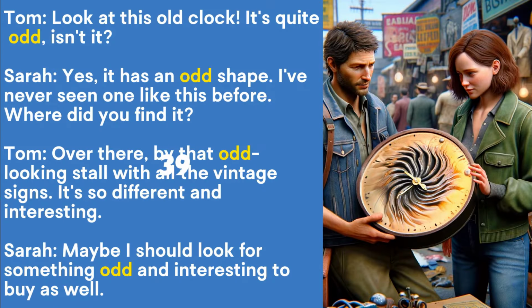Look at this old clock, Sarah. It's quite odd, isn't it? Yes, it has an odd shape. I've never seen one like this before. Where did you find it? Over there, by that odd-looking stall with all the vintage signs. It's so different and interesting. Maybe I should look for something odd and interesting to buy as well.